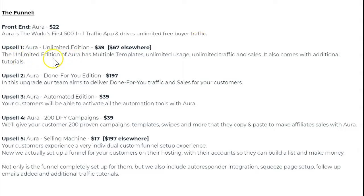Upsell number 1 is going to be your unlimited edition with multiple templates, unlimited usage, unlimited traffic and sales, and additional tutorials. Upsell 2 is done for you at $197. Upsell 3 is the automated edition for $39. Your customers will be able to activate all of the automation tools. Upsell 4 is 200 done for you campaigns for $39.